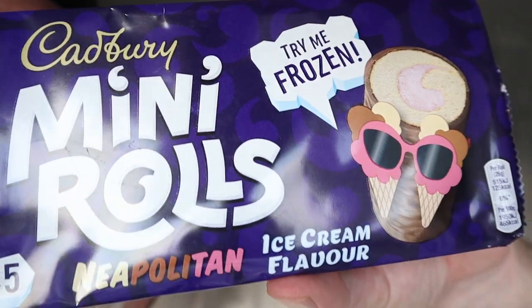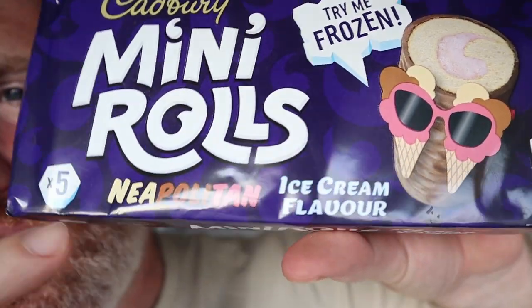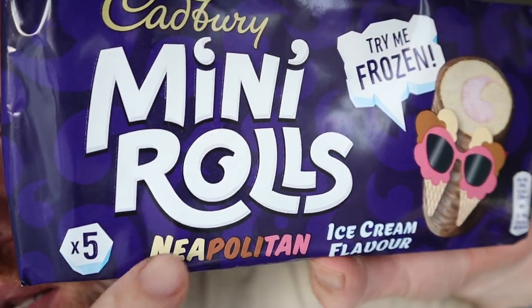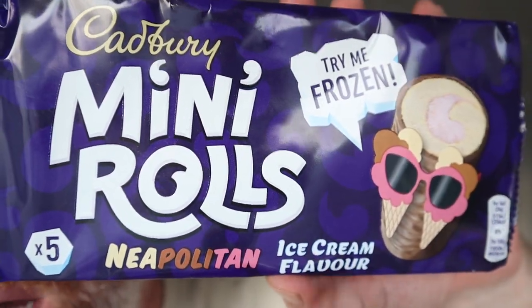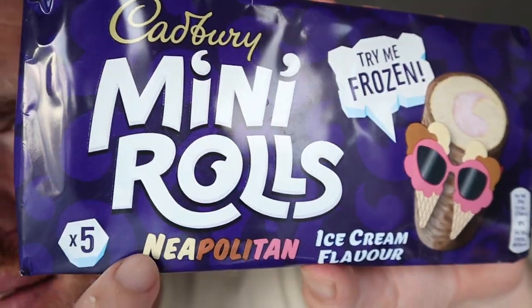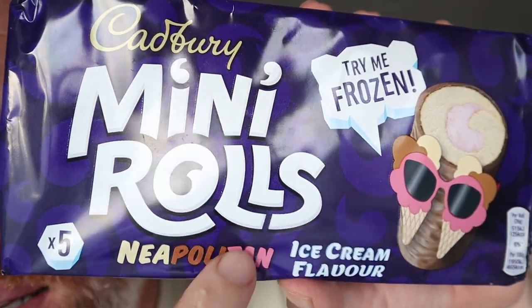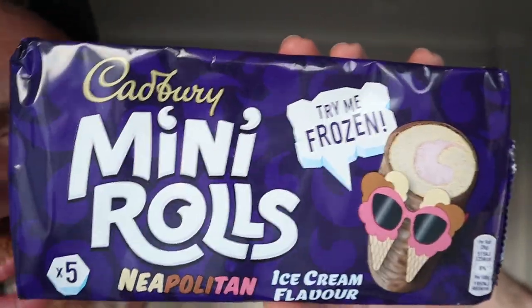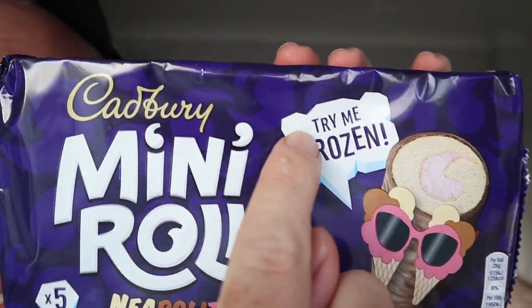Oh, look at this from Cadbury's. Now we are talking. It's mini rolls, but they've done a real different flavour here. Neapolitan ice cream flavour. Oh, fantastic. Oh, that is absolutely fantastic. And they've teased me with a colour in here because I've coloured it like the Neapolitan ice cream. And it also says, I ain't got time and it's going to take too long. But it also says, try me frozen.